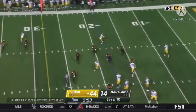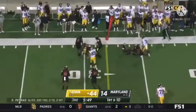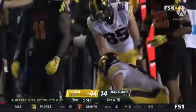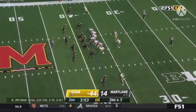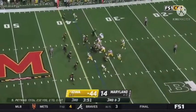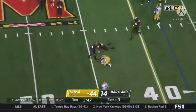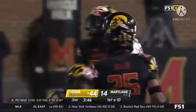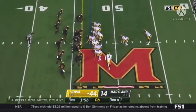A play action, the tight end, they're all good. Yeah. That's a money play to Laporta, isn't it? It's almost a first down every time. He gets it out to the 30-yard line. Out of the gun again. Petrus. Shallow cross. Laporta. First down. All night long. So far, they've been single defending Sam Laporta.